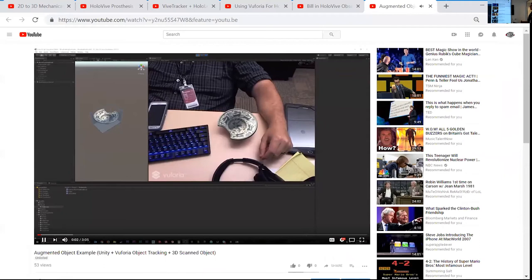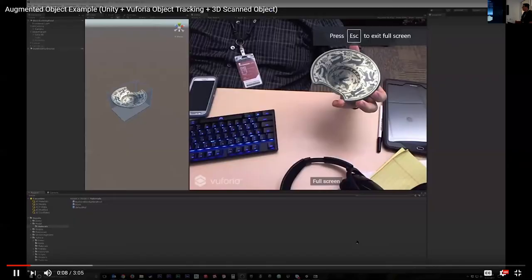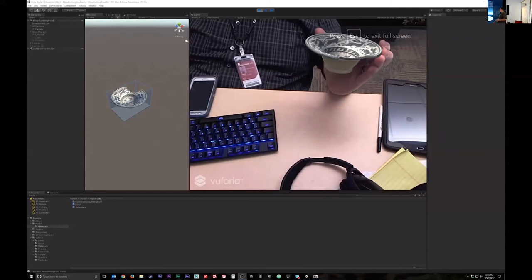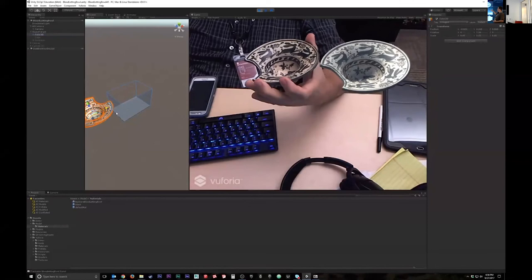I'm using the correct mouse. There it is. All right, so this is a bloodletting bowl that was digitized. Over here on the left side of the screen, you can see that the 3D representation is there. And then shortly here, I'm kind of showing off. It's a magic trick, right? There's a 3D representation that was pretty photorealistic, matched up with the real world one.